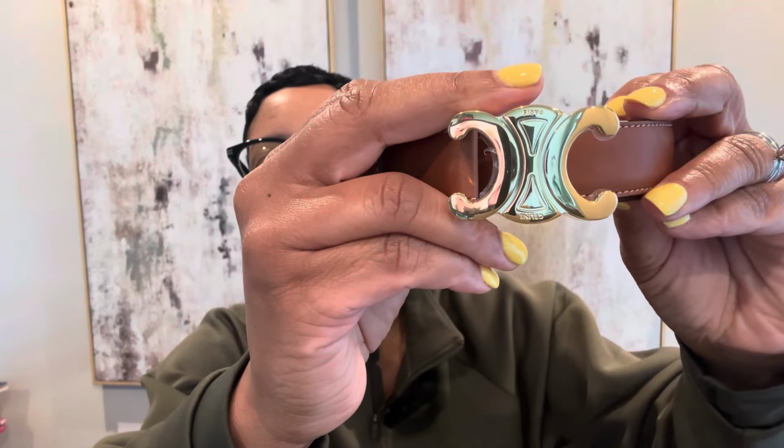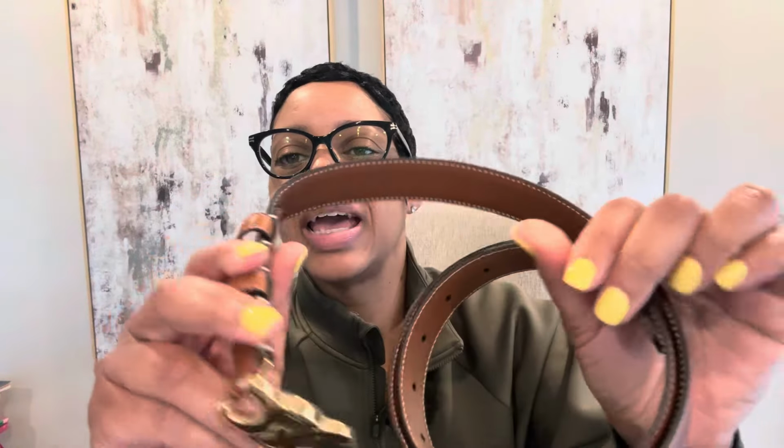The first item that I got from the house of Celine is my natural calf skin Triumph belt. I like the Arc de Triomphe so much that I said, let me see if I even like the belt and the leather first, then I can purchase the bag. It comes with this beautiful buckle, and we're going to peel off that plastic together. You see it has Celine at the bottom, and it is that natural calf skin leather.